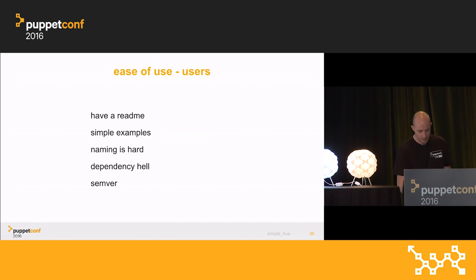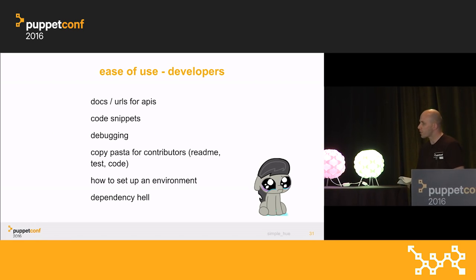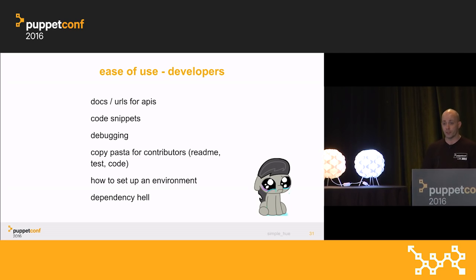The next thing I'm going to talk about, which is often missed, is we have to make it easy for developers. The strangest thing is, a lot of the things that make it really easy for your users are the same things that make it easy for your developers. The whole point of this is you want people to take your code and put it somewhere or use it in a different way that you've never expected.